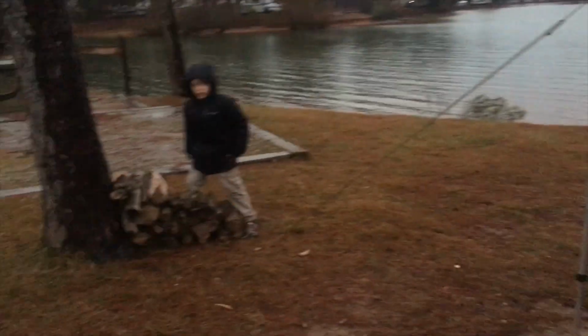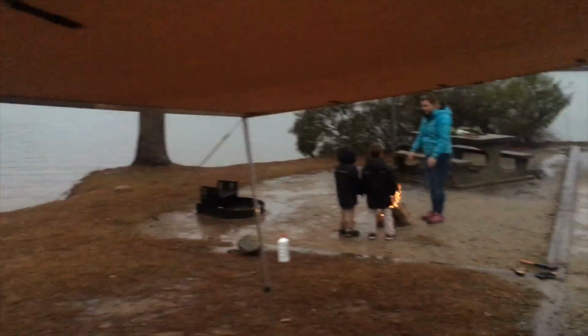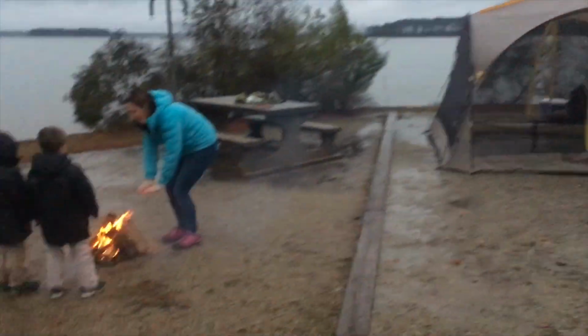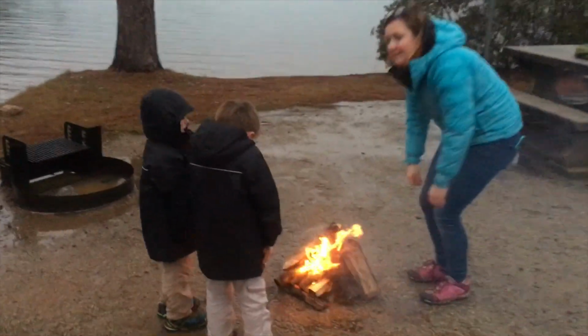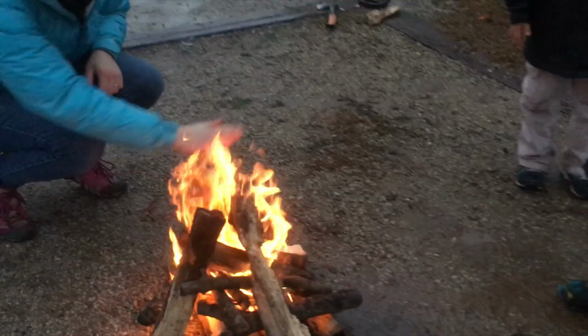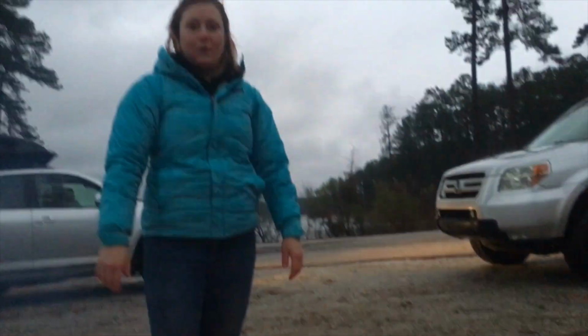All right, it's getting a little colder, but we're getting a little firewood pile going. We got several dry areas now, thanks to our screen tent. And we got our own little mini volcano. They were fascinated that I could put my hand through without getting burned. Yeah, it's only for a second. You have to do it fast. Not to mention my hands are so cold.